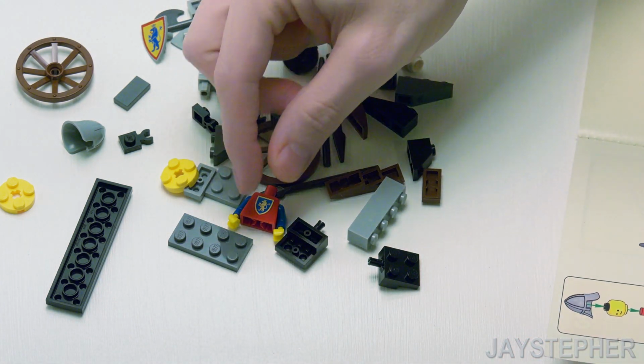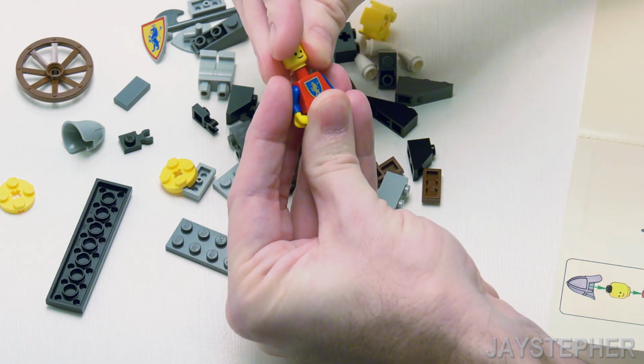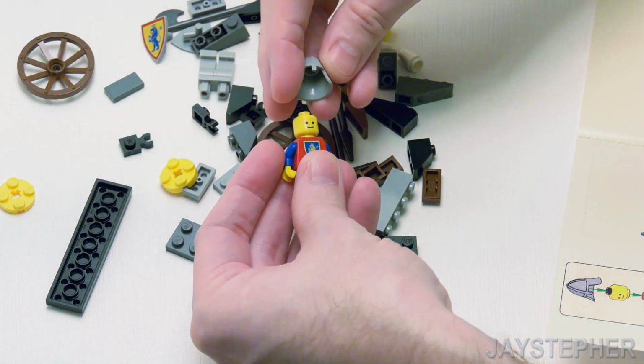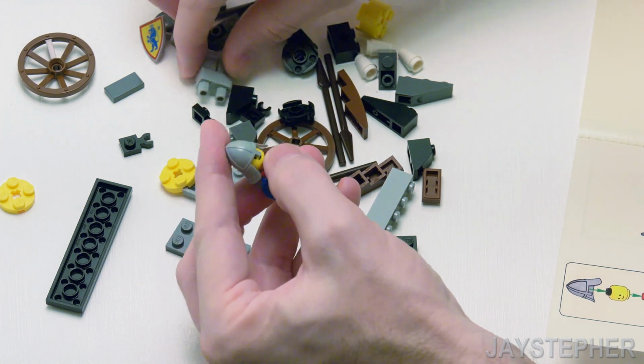Now I do remember these torsos. I think I may have a few of these still floating around today. And it's a classic Lego head. I like to see that. That's what I grew up with. I do remember these helmets. It's almost similar to what you could wear in Minecraft, except it's square. Alright.